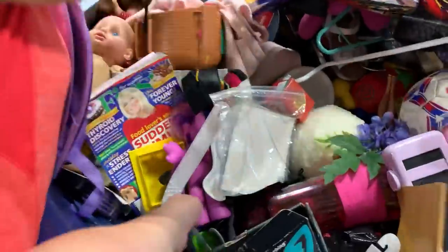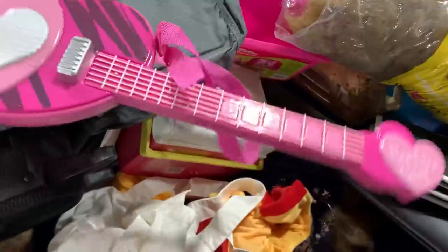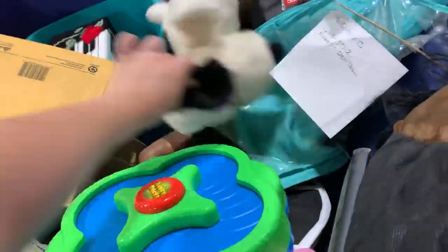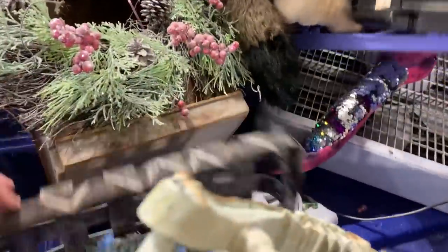Okay, I think I'm out of here. Herbie Boom. Saw a pony. Here's the elephant. Oh, what's this? Little trombone. Ooh, rocking girl. Cool rocking horse. Oh, sorry, sir. There's a snake in there. All right.